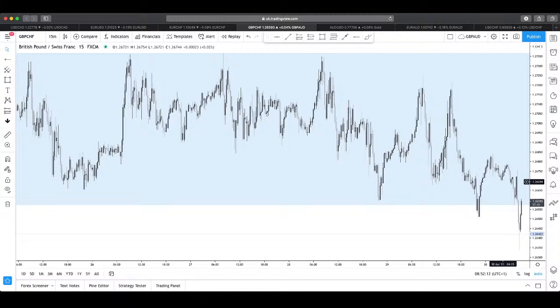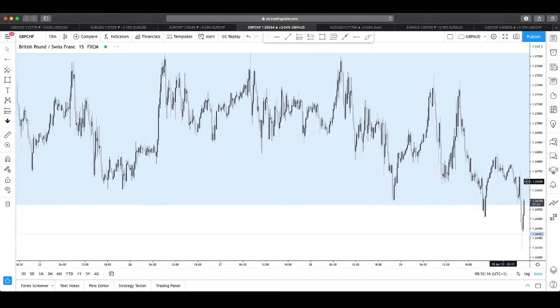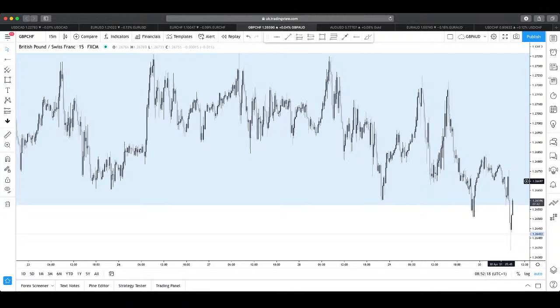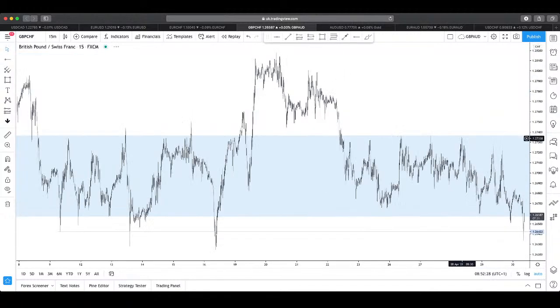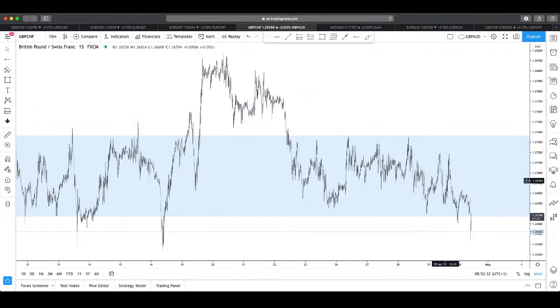So depending on how you wanted to play it and depending on how your risk tolerance and preference is, above 126.80 you definitely have the potential to long it back to 27.30 and look to range trade this little area, to range trade this situation that we are in, the consolidation.